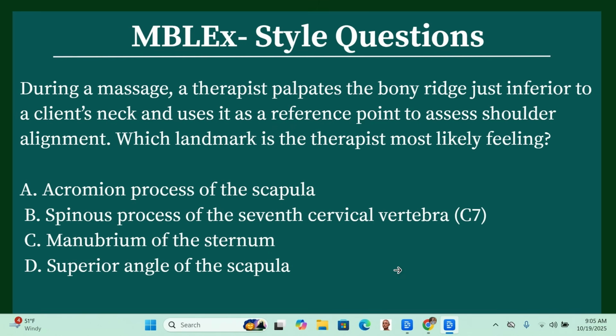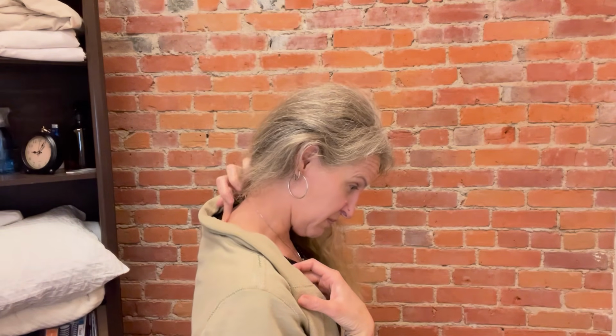Acromion process of the scapula, which is, get my hair and stuff out of the way. The acromion process, that's here. I was thinking about the coracoid. So we got the acromion process, which is the pointy point of the shoulder. We've got the spinous process of the seventh, a landmark right here on the back of the neck. It's a bumpy bump on the back of the neck. We've got the manubrium of the sternum, which is in the center, and the superior angle of the scapula, which is up here.